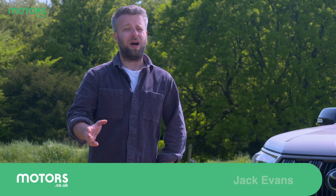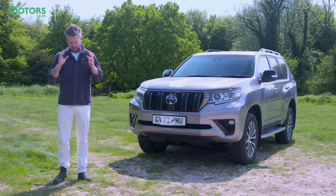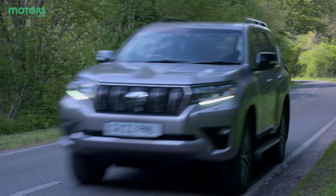If you've wanted a car that's been able to traverse the dunes of Dubai, the forests of South America, and take the kids to school, then the answer has always been the Toyota Land Cruiser. It's a car that has established a fierce reputation for reliability and go anywhere ability.